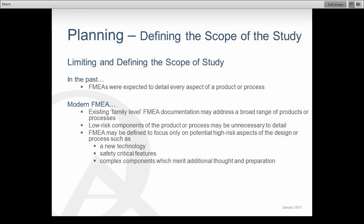So you might have, for example, a family level FMEA that addresses a broad range of products or processes. And in that, if you have for example, a number of products that are nearly identical, maybe with the exception of a small discrepancy, you might prefer to do a family level FMEA once for all of those products. And then for each of the individual products, we would ignore the low risk components of those products and focus on the high risk or high potential risk aspects of those designs or processes.